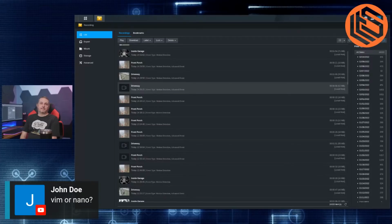Vim all the way. Vim. I mean, Nano. I haven't used it in forever. I've used it maybe a couple times in my life, but pretty much Vim for life.